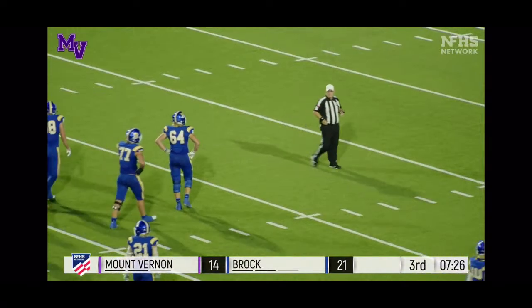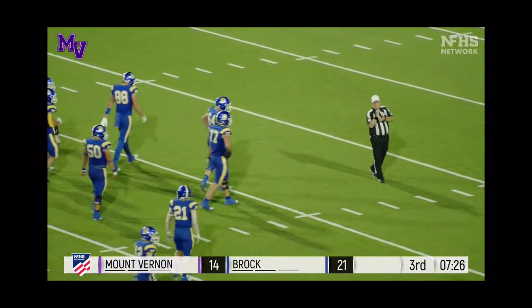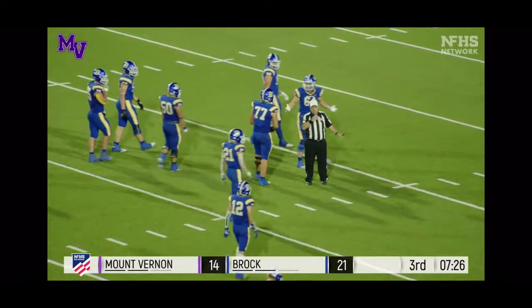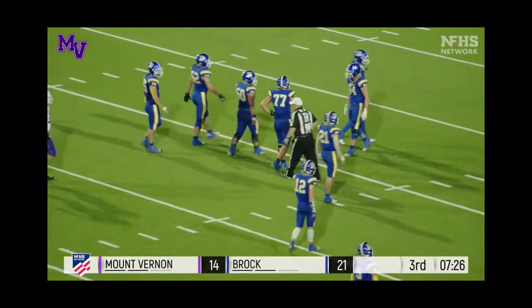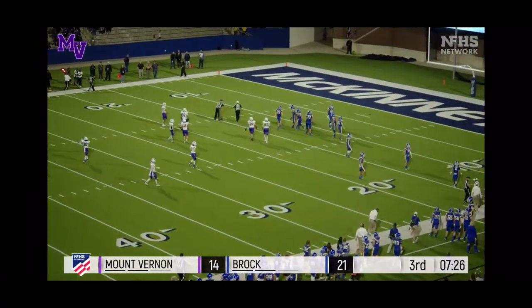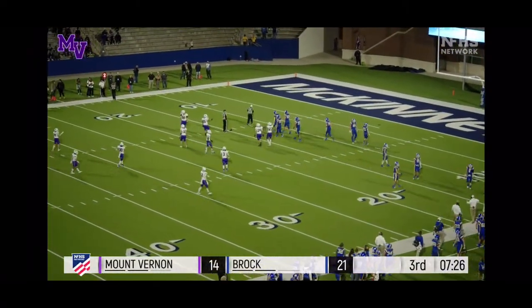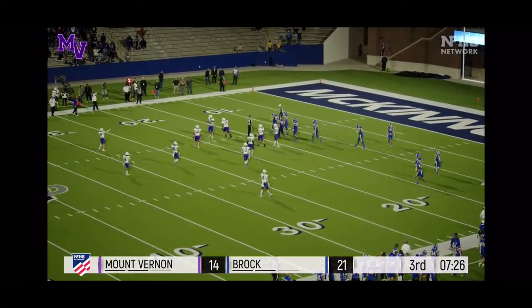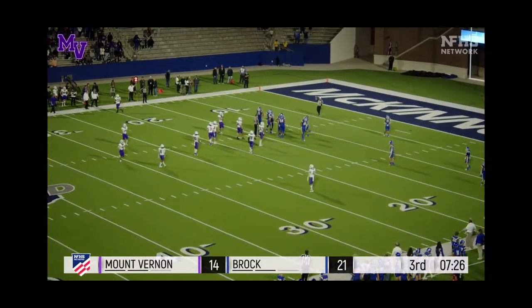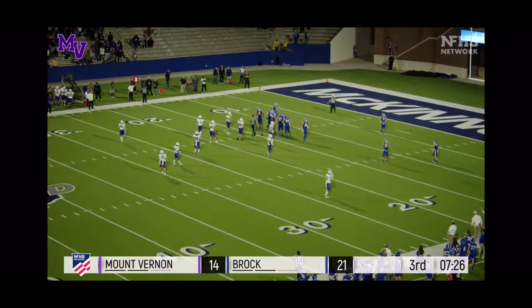Indeed, so there we go. Move it back. Big play. Stopped by their linemen. So we got another 2nd down here. This time way farther back at their own 15. So Brock moving themselves back now, looking to change that.